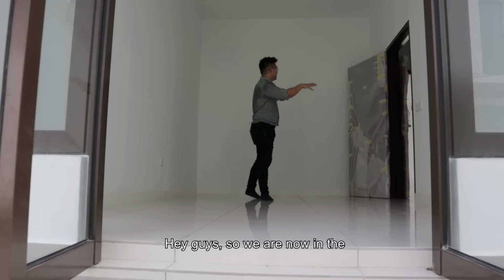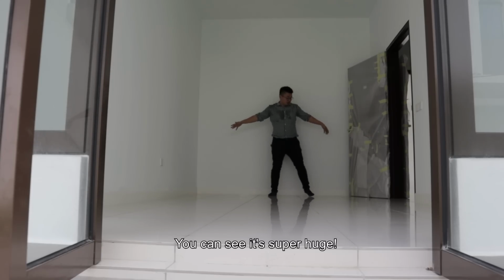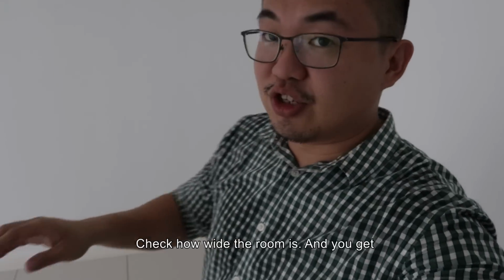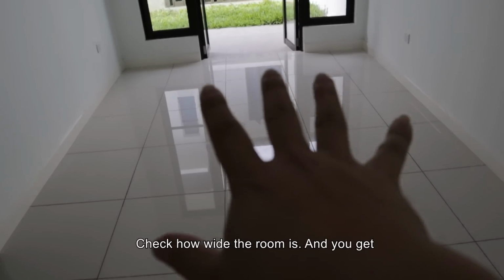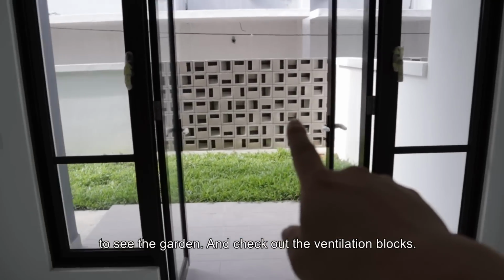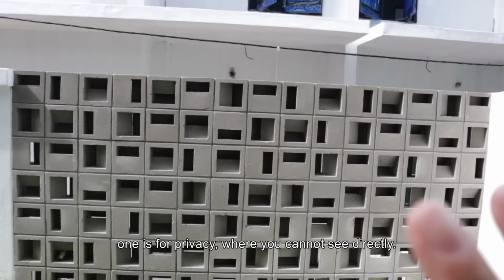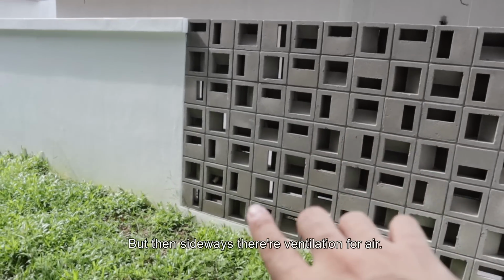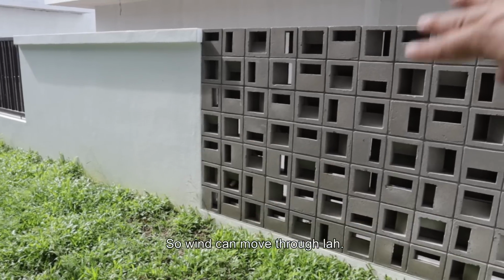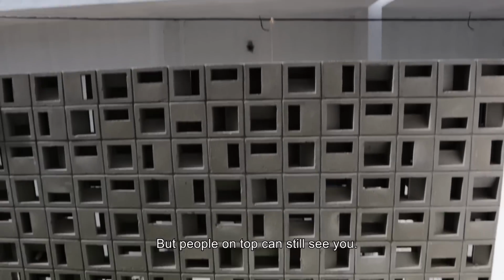Hey guys, so now we are in the ground floor room, and you can see it's super huge. Check how wide the room is, and you get to see the garden already, if you have a garden. And you just check out the vent blocks. So the team actually used these vent blocks because of 2 things. One is for privacy, so you cannot see directly. But sideways, there's actually ventilation for your air, so that at least air can move through. But people on top can still see you. Just saying.